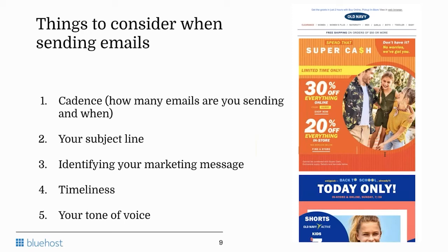But also then identify what your actual marketing message is. Like, what are you trying to get across? Like we talked about earlier, are you trying to offer them a value? Are you trying to offer them a sale? Figure that out early on and give them an opportunity to figure out if this is something that they want to interact with. Also, timeliness.